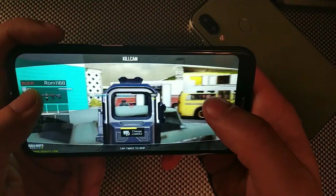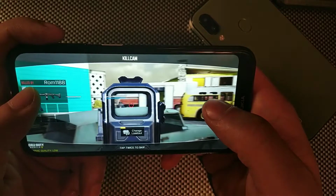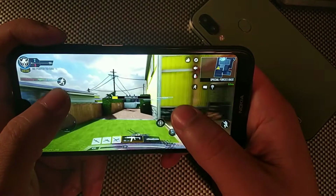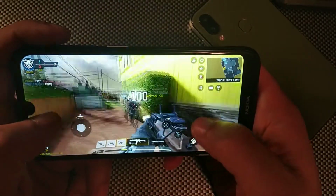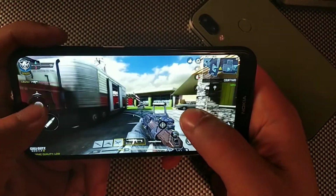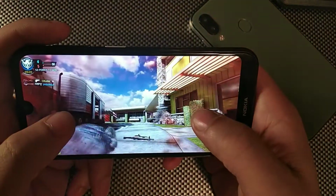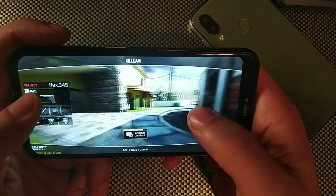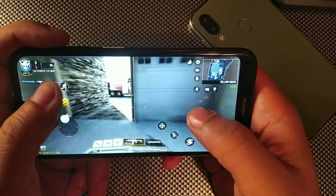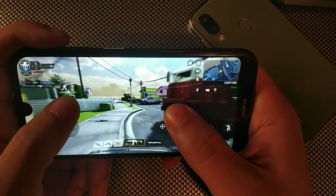But the front-facing camera is actually pretty good. When it comes to the gaming on the Nokia 4.2, it's gonna be pretty good. You got a Snapdragon 439. It's an octa-core, so it might be a little bit better than the Umidigi when it comes to overall graphics rendering, because you're getting 4 extra cores when it comes to the CPU and GPU.